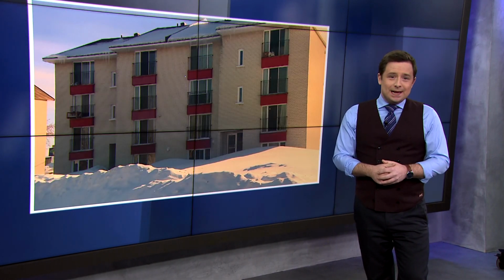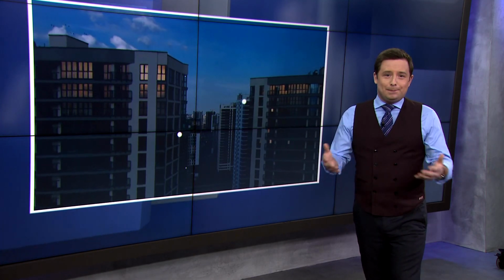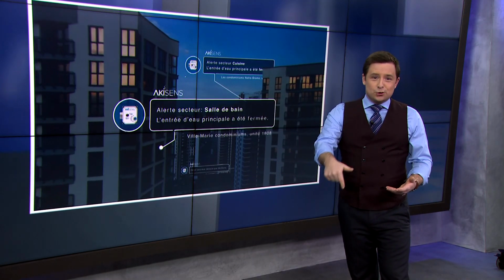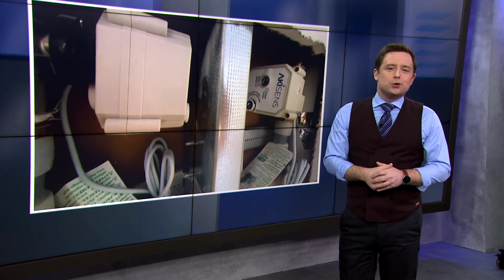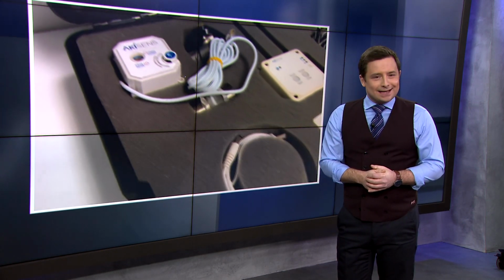But it complicates things if you live in a condo tower or an apartment, since you depend on your neighbor. If it's leaking at their place, then the damage is at your home. And there is a Quebec company, Akisens, that offers a solution, and they are doing everything possible, you'll see, to make themselves known around the world.